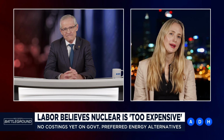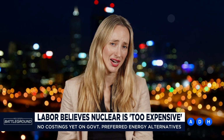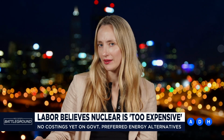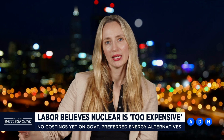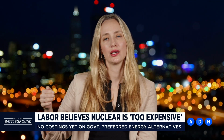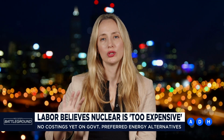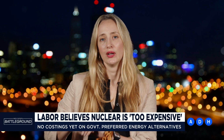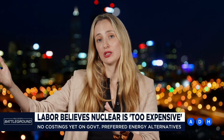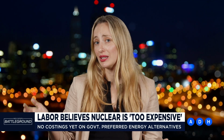Well, I'm not sure he's been given the right advice on this issue, because wind and solar have to be backed up by batteries. Batteries are not cheap. We've currently got a shortage of lithium and other materials that go into making batteries. Some estimates for what it would cost Australia to have all of the batteries needed to store the wind and solar energy, to power the grid, it's in the trillions.